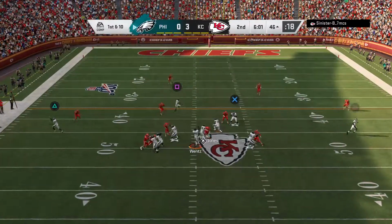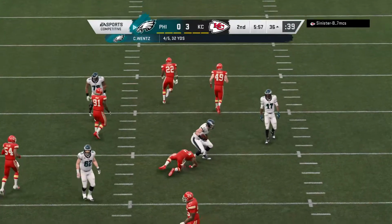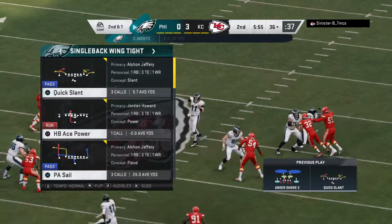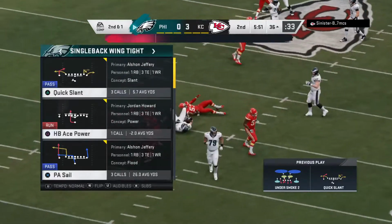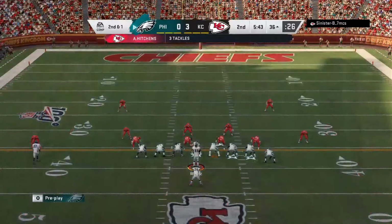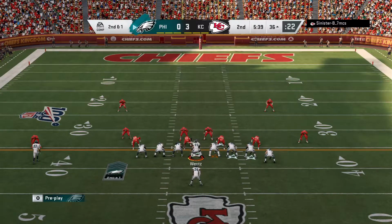Throwing on first is Wentz, and he finds his tight end. It's Ertz. A very good gain on first down, 9 yards on the dump off. Nice rhythm throw there on first down. He located his tight end, made a nice easy pitch and catch. Hoping he can break a tackle or two. Wasn't able to do that there, but still good yardage.